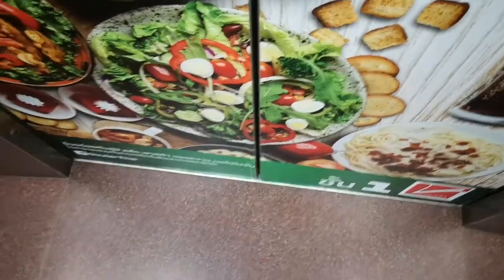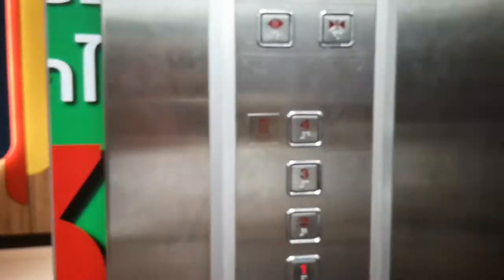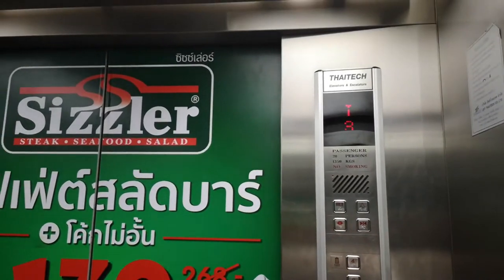Let's go to one. Does this work? No. Going down. I want to safety brake this. Someone called. Third floor. Door opening. Nobody's there. Oh, that's door closing, as I expected. Door opening. Door closing. Going down.